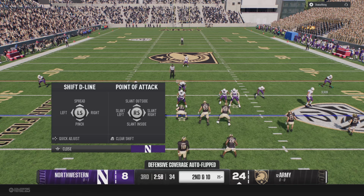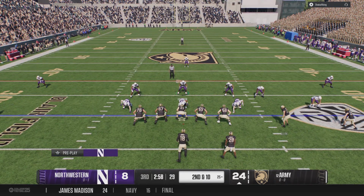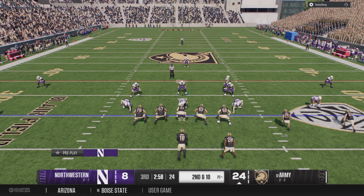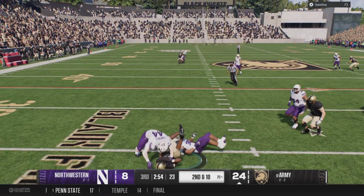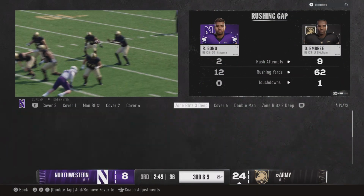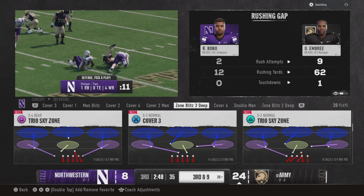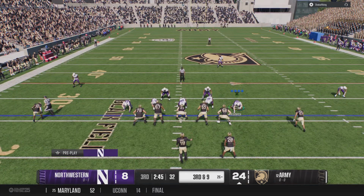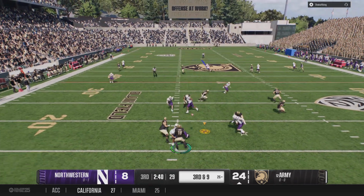Last incompletion leaves them still sitting at their own 25 with 2nd and 10. Wide receiver coming across in motion. Out of the gun, they'll run it inside. Not much doing there. He gets it to the 26, a gain of 1. They're going to keep this drive going. They'll have to make a play on 3rd and long from the 26. Here's the snap, ready to cut one loose.